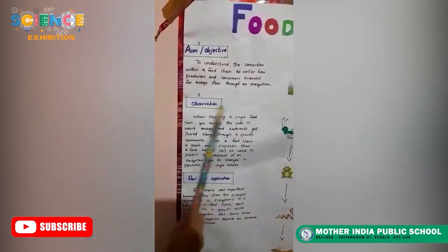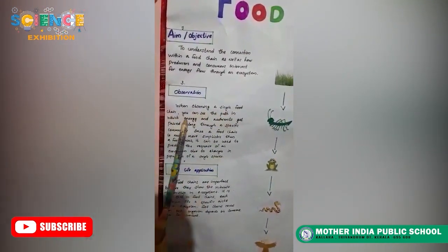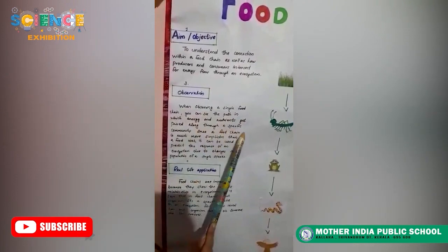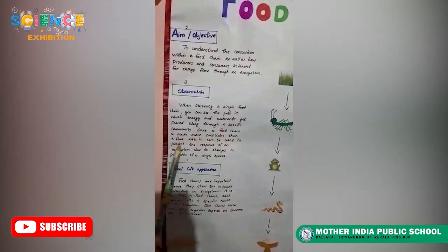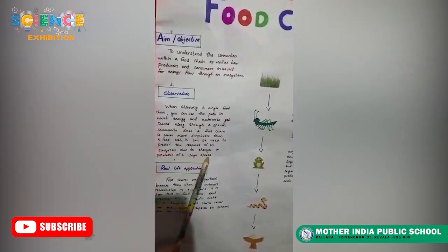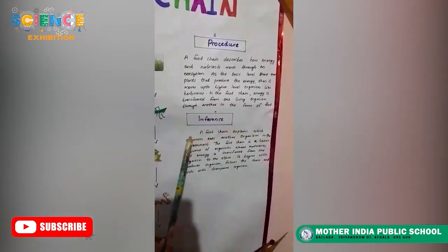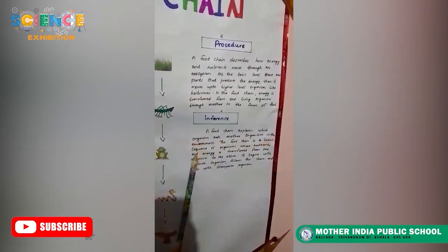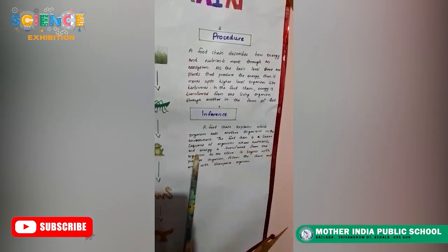Now it is the observation. When observing a single food chain, you can see the path in which energy and nutrients get passed along through a specific community. Since a food chain is much more simplistic than a food web, it can be used to predict the response of an ecosystem due to changes in population of a single species. Now I am going to say the inference. A food chain explains which organism eats another organism in the environment. The food chain is a linear sequence of organisms where nutrients and energy is transferred from one organism to the other.